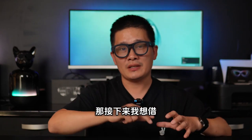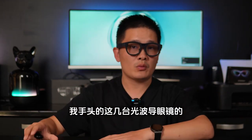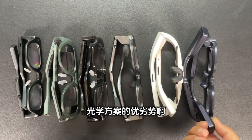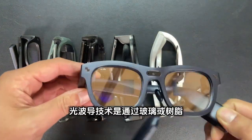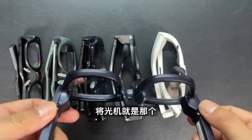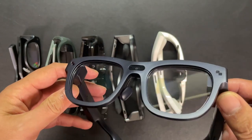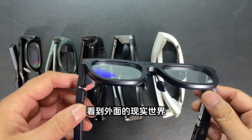So next, I want to borrow the X2 lens to introduce everyone to the advantages and disadvantages of optical solutions. I have these optical waveguide glasses in hand. Optical waveguide technology is achieved through glass or resin. It has an internal pathway. The light machine is that one. Projection brings the content to your eyes. The wearer is still able to see the real world outside through our lenses.